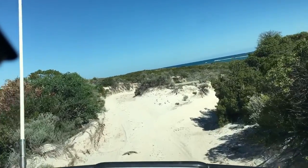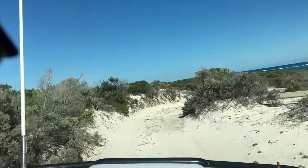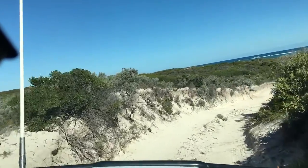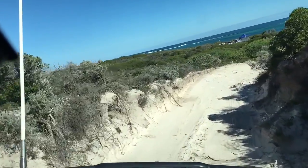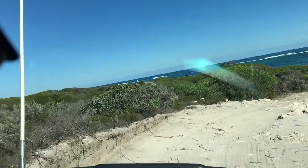Campsite 4 had someone in it. We'll drive past it and have a look. Well, we've got to go past it anyhow because it's pretty much on the track. You can see it just ahead of us there. And yep, more camera.